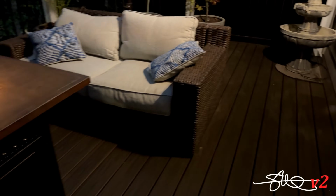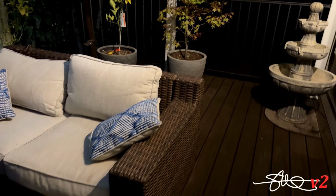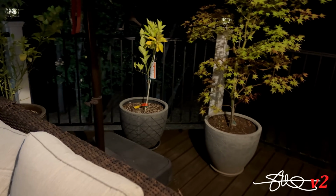We've had this on here for over a month now, and just walking around here, even in your bare feet, it's so nice. It's strong, it's not flimsy or anything, of course, it's brand new, but it's just so much nicer. Much better. I'm glad that's done, and it's beautiful.